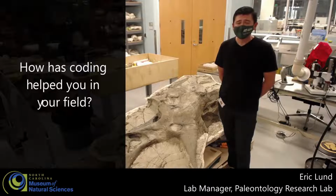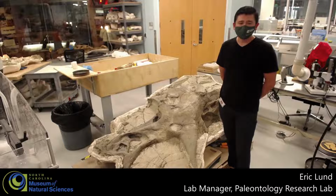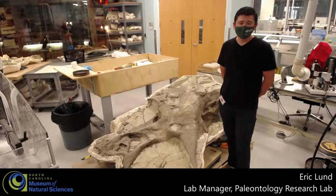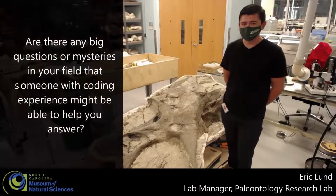How has coding helped you in your field? Many ways. One of those is trying to figure out the historical relationships between dinosaurs. Another is creating 3D models. So we scan surfaces and then we can make 3D models of the dinosaurs.